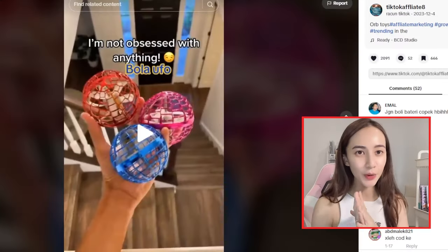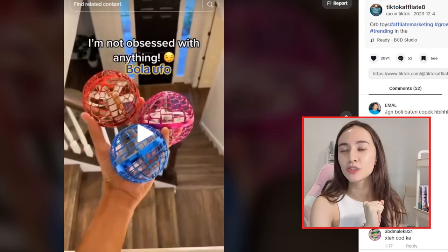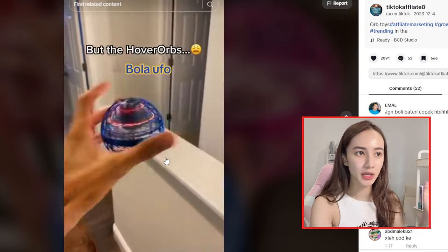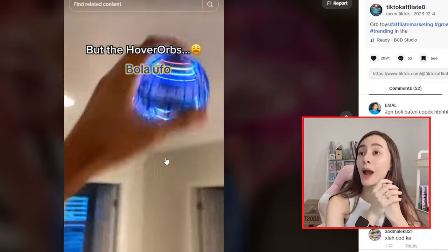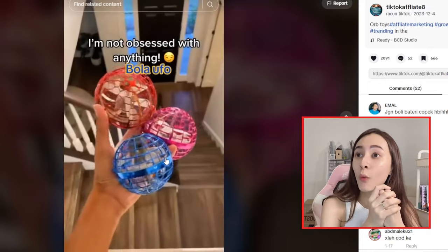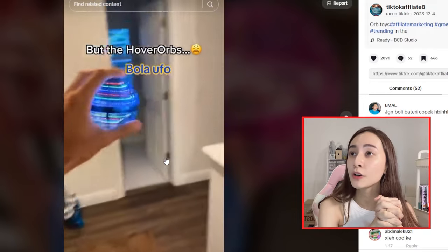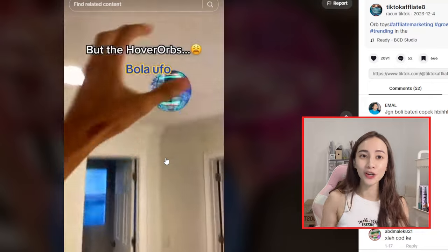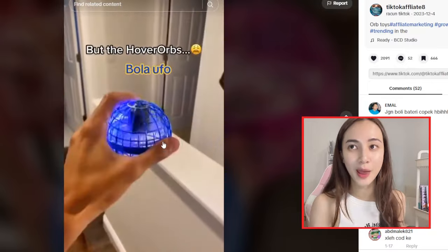Nice! The next toy we're gonna be talking about is this toy called Bola UFO. What is that? Okay, let's watch this video together. So apparently, you just hit it and it's kind of like a... What? Oh my gosh, wait, what? It's spinning. Wait, what? Let's see that again. What? It's like floating. The hover orbs? Is that for real? I couldn't find this one, guys, but if you want me to find this one, I will try my best to do so and buy it next time.